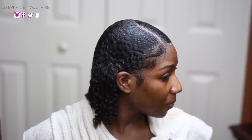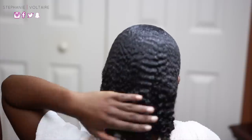Y'all, so I am almost complete. I just want to show you guys how the hair is looking thus far. So this is how it's looking, y'all. So I decided to do a side part and this is how the back is looking like.